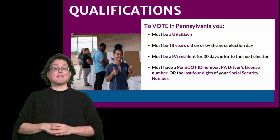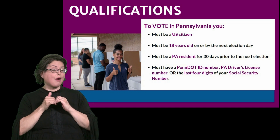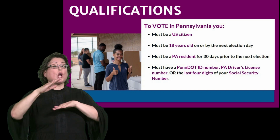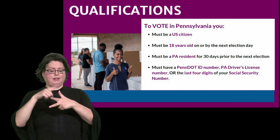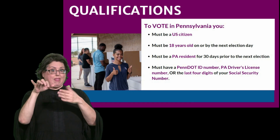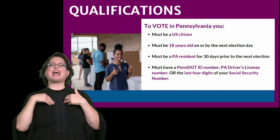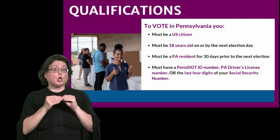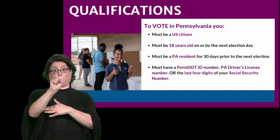To be eligible to vote, you must be a U.S. citizen, must be 18 years old on or by the next election day. You must be a Pennsylvania resident for 30 days prior to the next election and must have a PennDOT ID number or Pennsylvania driver's license number or the last four digits of your Social Security number.